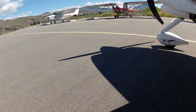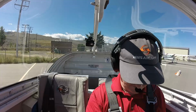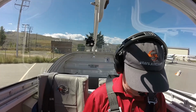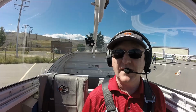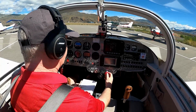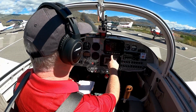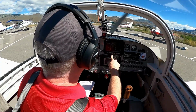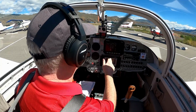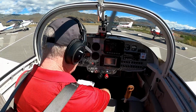Down to 900 for the idle. Oil pressure is in the green. Fuel pump off. Ammeter is where it's normally, where I don't like it. Lean the mixture for taxi. I refueled just now, so fuel to full. And I'm going to change tanks.